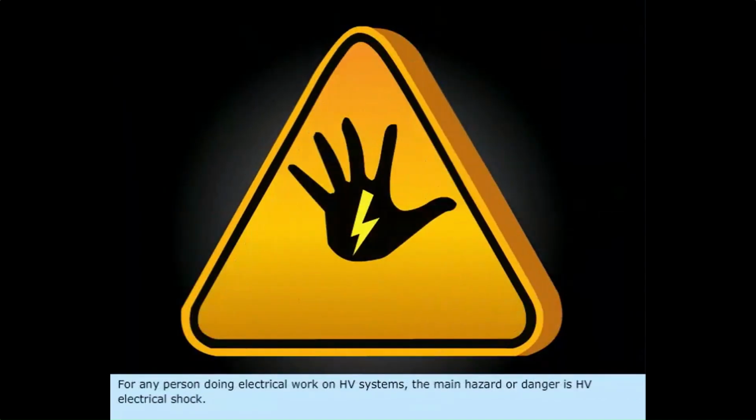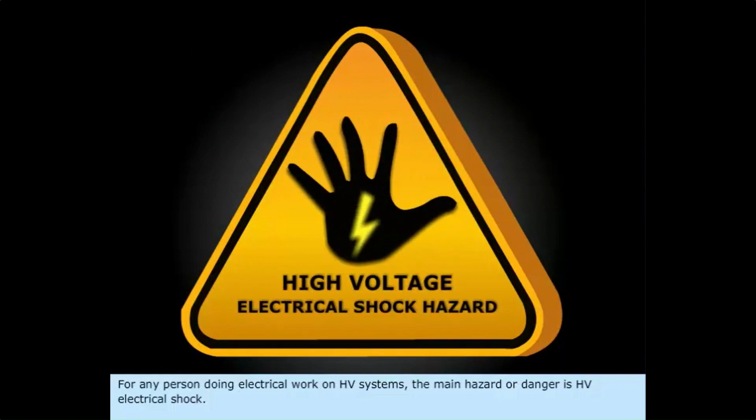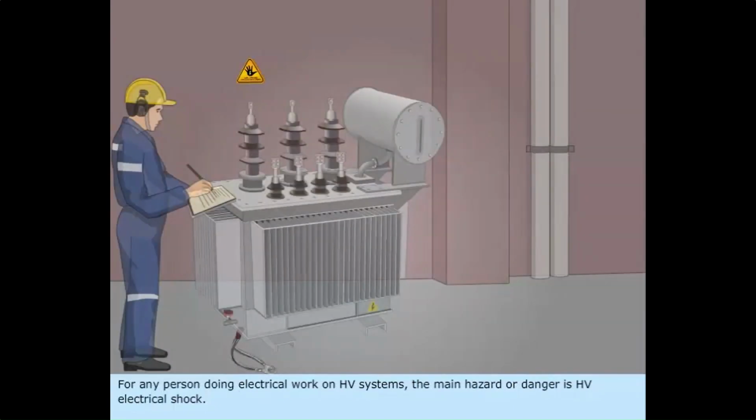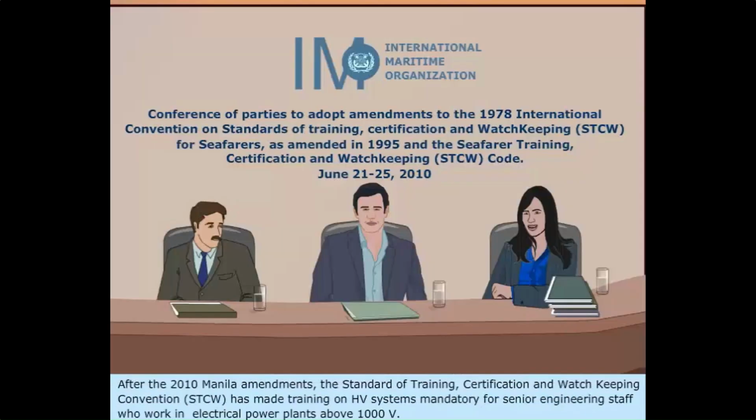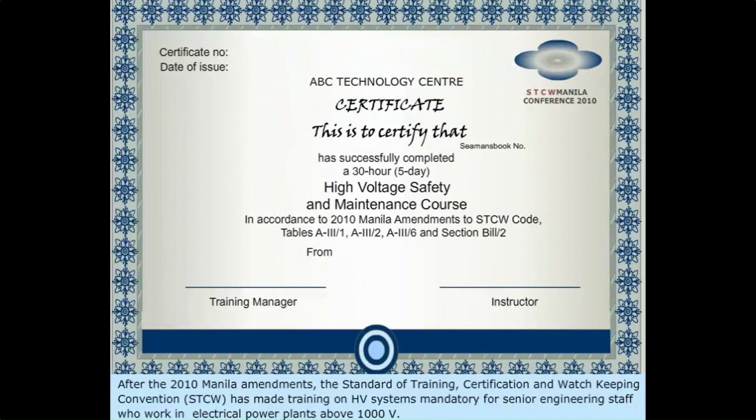For any person doing electrical work on high-voltage systems, the main hazard or danger is high-voltage electrical shock. After the 2010 Manila Amendments, the Standard of Training Certification and Watchkeeping Convention, STCW, has made training on high-voltage systems mandatory for senior engineering staff who work in electrical power plants above 1,000 volts.